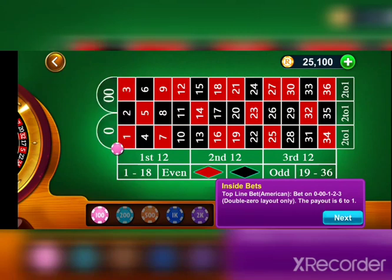Now, this is an odd bet. This is the only bet you can bet 5 numbers on, and the payout is $6 for $1.